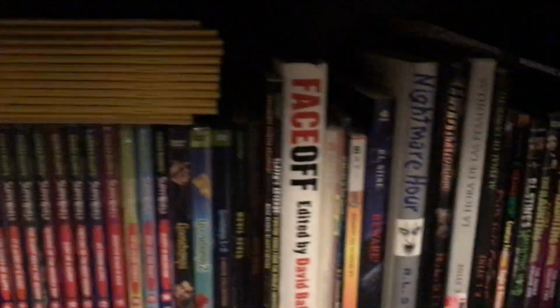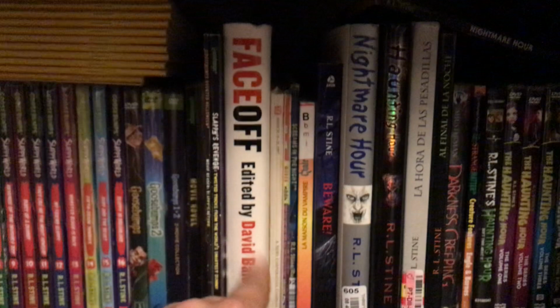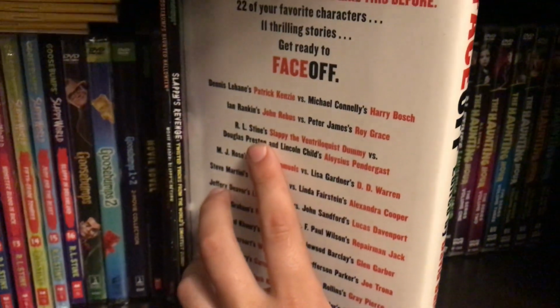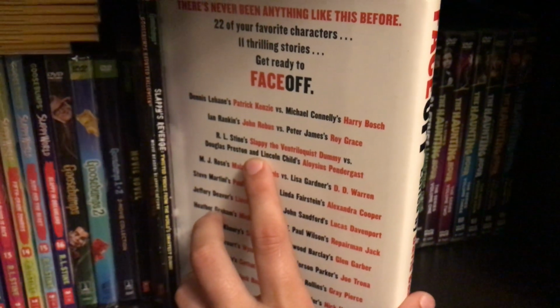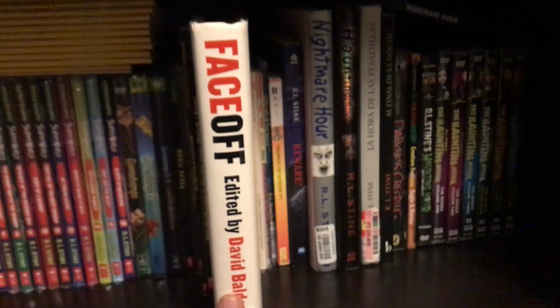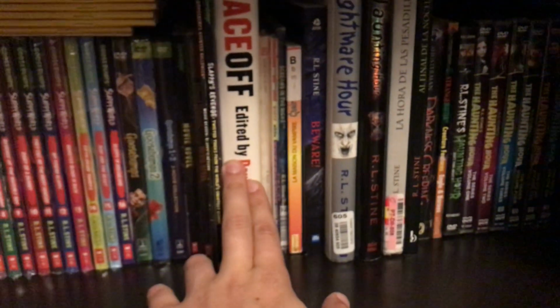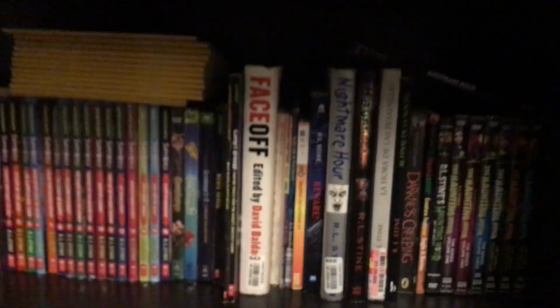I have them sitting up here because all this other stuff takes up room here. So this right here, this is Face Off. Now Face Off, edited by David Baldacci. For those of you that don't know, if you turn it over in the back, this is actually R.L. Stine's Slappy the Ventriloquist Dummy versus Douglas Preston and Lincoln Child's Aloysius Pendergast. Yes, there is a reference to Slappy in this. In a random book. Go figure, right? Nobody would really ever guess that, I would say. But yeah, that's essentially a Goosebumps story.